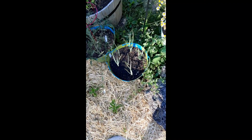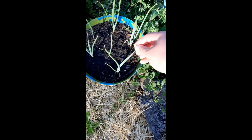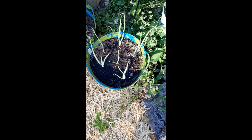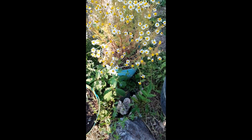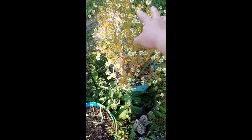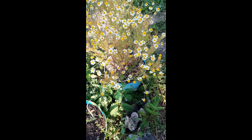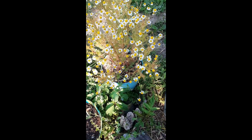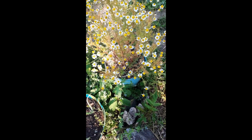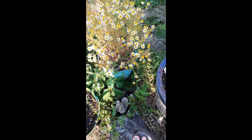My Ishikura onions are doing great. I need to figure out what to do with them, or how big they're supposed to get before you harvest them, but I need to look into those. They look wonderful though. There's my chamomile. I'm debating whether or not I'm going to let it grow or if I'm going to pull it out. I think I'm going to let it grow, but it looks all yellowy. It needs fertilizer. I think it's just because it's in that pot. Plants in pots need more fertilizer, and I don't think I have given it what it needs.